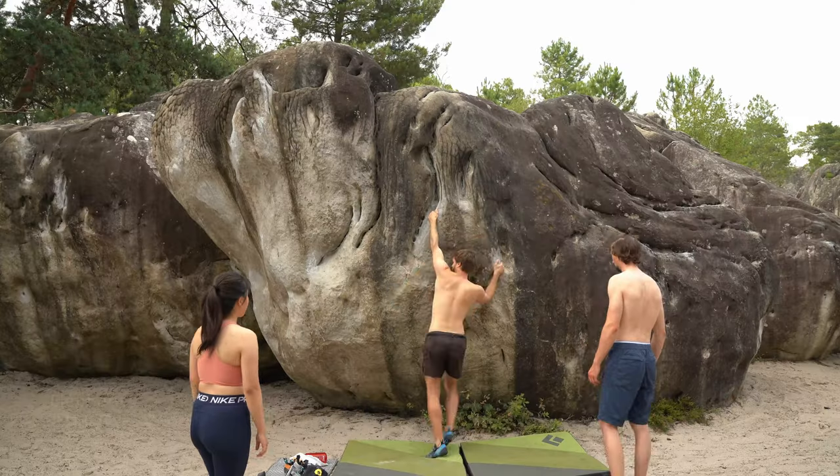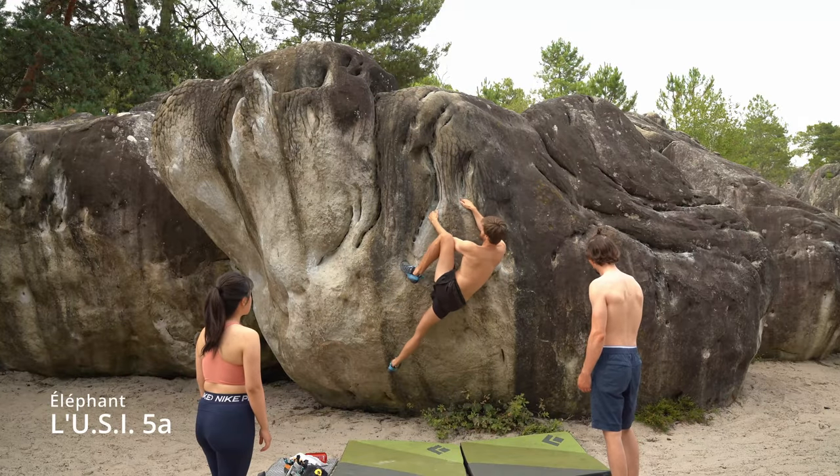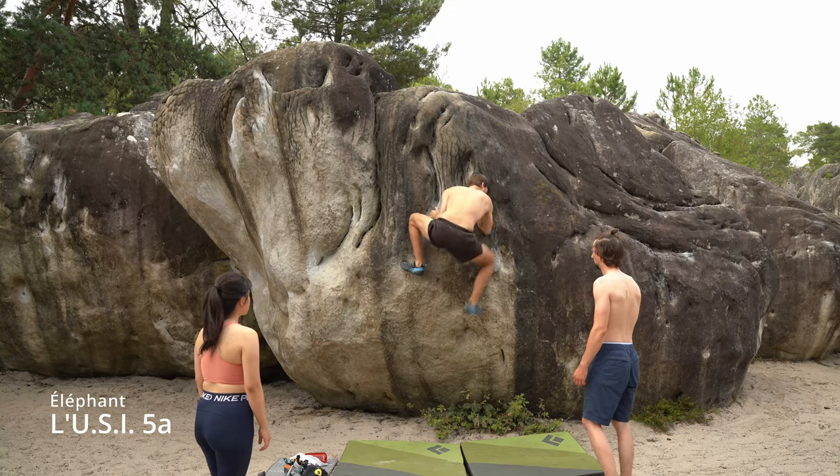On the first day, we visited Elephant, a climbing area in the south of Fontainebleau, which is technically in the forêt domaniale de la Commanderie. So not really Fontainebleau, but we thought, whatever, let's go climb.